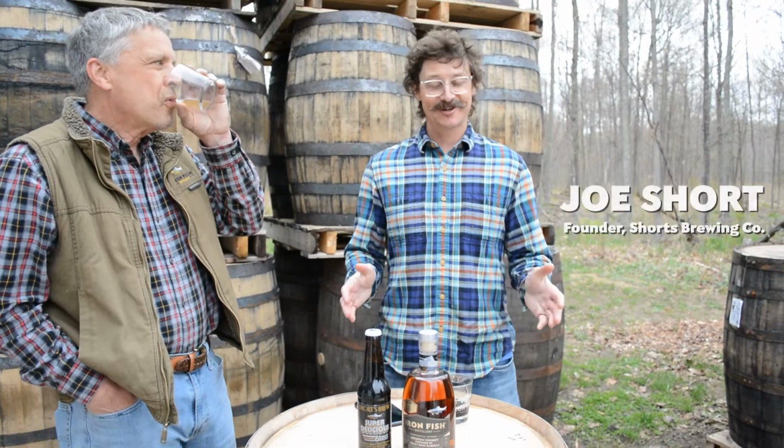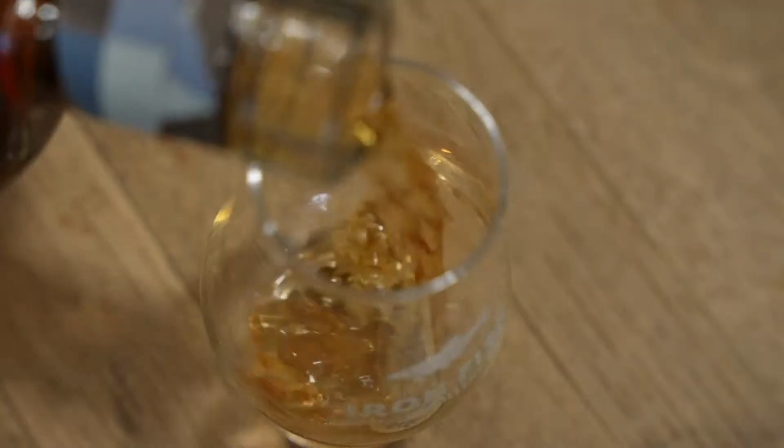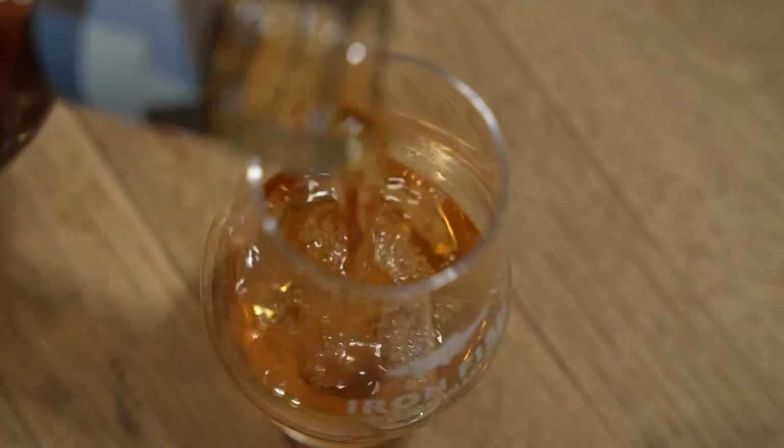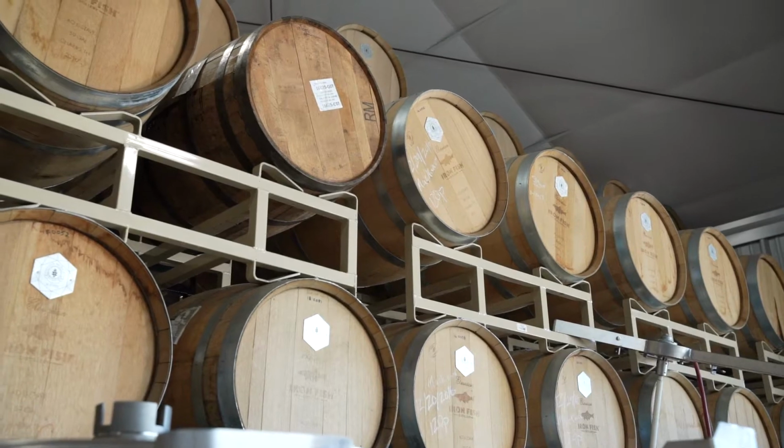I'm a bourbon drinker. That's probably my favorite spirit to go to. And I like bourbon because of the richness and the flavors that it pulls out of the charred, caramelized wood.